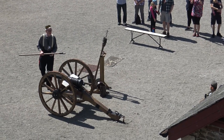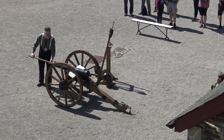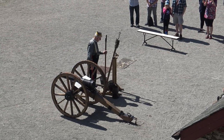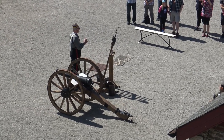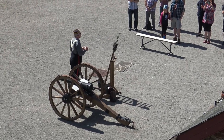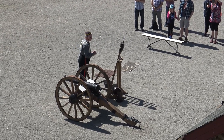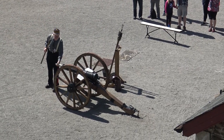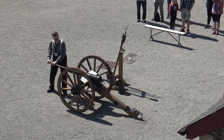However, at this point, I don't stand in front of the gun. It's always to one side. Scoop in, leave the charge in there, and we will then fit a wad. We're going to be using cardboard as a wad, because we don't want to be firing any solid shot or canister or anything else across here because the locals don't like it very much. So targeting cardboard, and a ramrod, and that's inserted into the barrel and rammed well home.